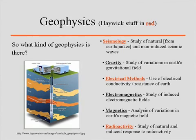Alright, so geophysics. Again, you should have seen a chart like this with Jim. This is one of his that I stole directly. He probably doesn't even know this anymore. What I did here was highlight the things in red that I will be talking about with applications to petroleum here. So, seismology.